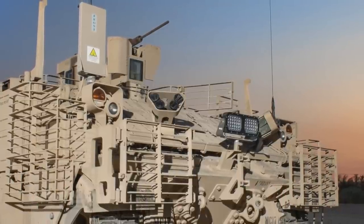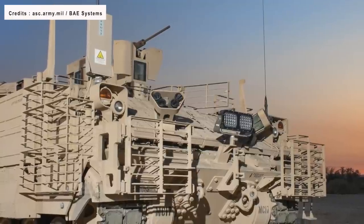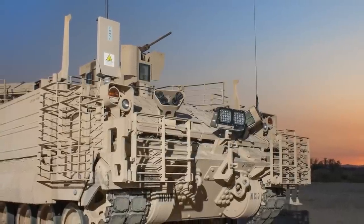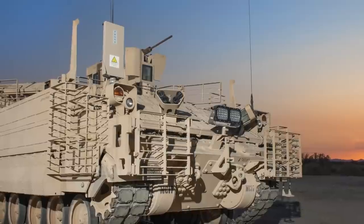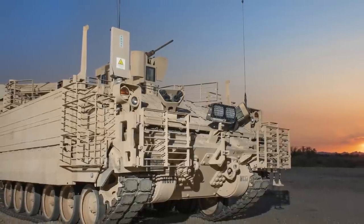On March 13th, soldiers officially received the first 20 armored multi-purpose vehicles, AMPVs, from the U.S. Army. These vehicles are classified as armored personnel carriers. AMPVs were delivered to the 1st Armored Brigade Combat Team, 3rd Infantry Division, located at Fort Stewart, Georgia, which will be the first Army unit to field the new vehicle.